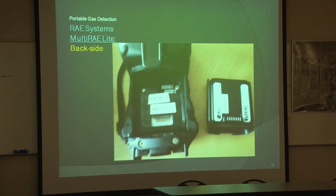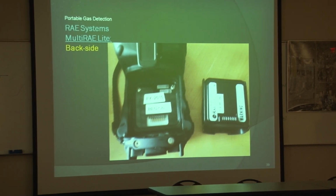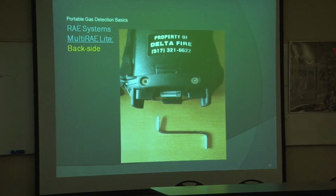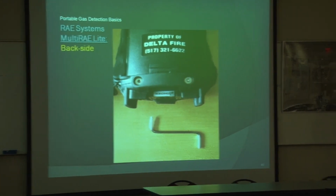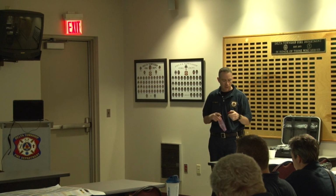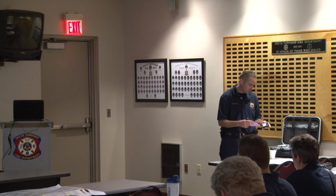Looks like that, and you just slide it. That will charge both the yellow and the black ones. So you have to be on the rubber boot to do that, slide it in there. There is an alkaline battery pack. It's labeled alkaline. If anybody's seen the alkaline battery pack for the MSA, it works very similar to that. It fits in the same slot. You use the hex head and put AA batteries in it. That's your alkaline battery pack.